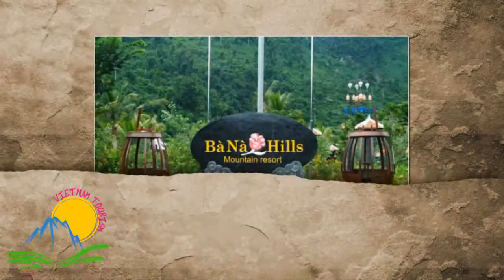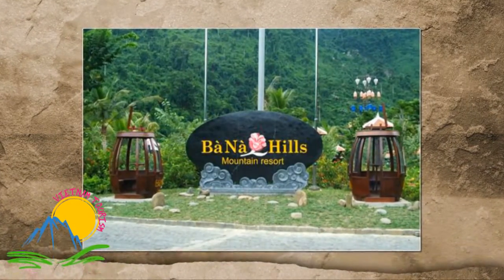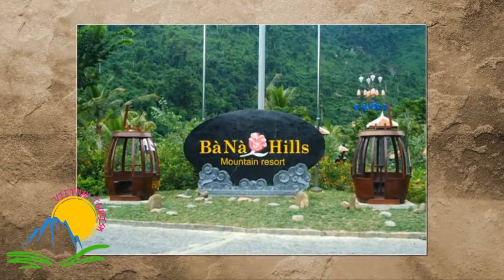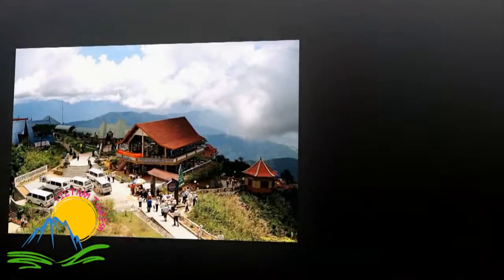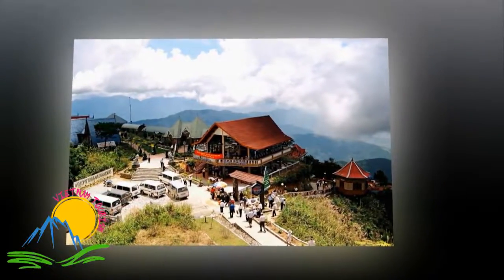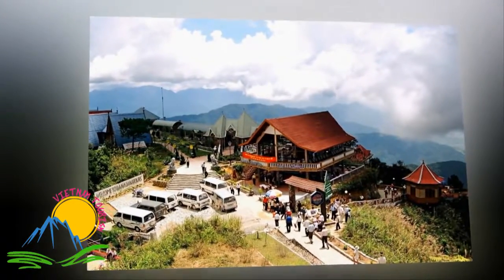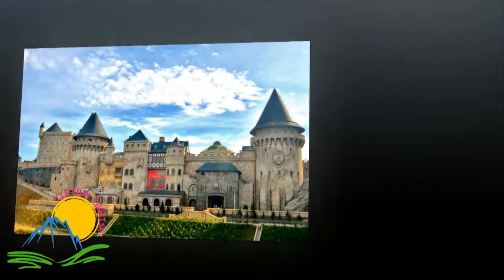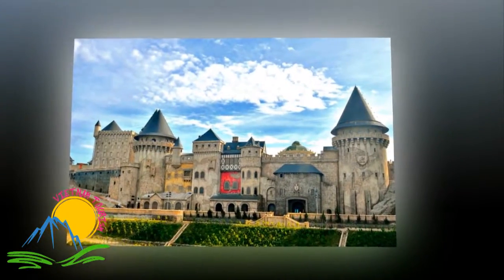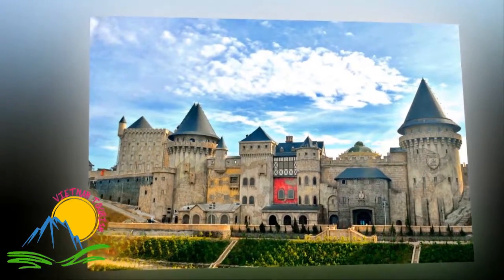Ba Na Hills, Quang Nam tourist area, is located about 2 hours from Da Nang, the largest city in central Vietnam. Particularly, situated at a height of nearly 1,500 meters above sea level, you can enjoy the cool and fresh temperature and witness a stunning landscape of the South China Sea and surrounding mountains here. The average temperature in the summer is about 18°C. As a result, Ba Na has become an ideal ecotourism destination in central Vietnam.